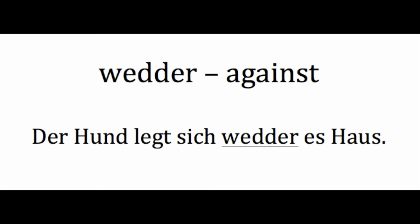And the last one. Wetter, which means against. Now, don't get this word mixed up with the Pennsylvania Dutch word for weather, which is es Wetter. You would know in context if you were speaking with someone if they were saying against or the weather. And in written Pennsylvania Dutch, if it was the weather, it would be a capital W because that's a noun. Here it's lowercase, so we know it's against.